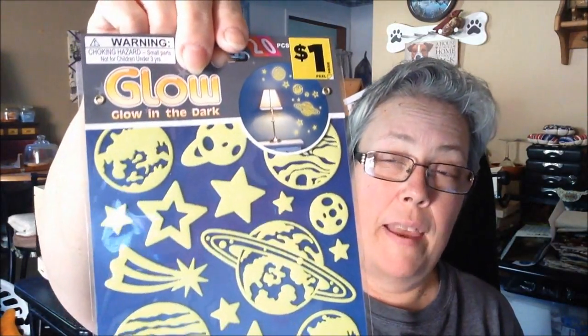Then I also got one with outer space theme. I'm not sure if I'll use this. I might give it to my little cousin, but I did get what I found. They only had the 2 styles, so I got that, and he might enjoy that. I don't know. He may not. I may find a way to use it. But that was my items I bought this week from Dollar General.